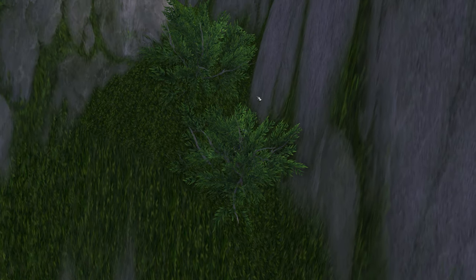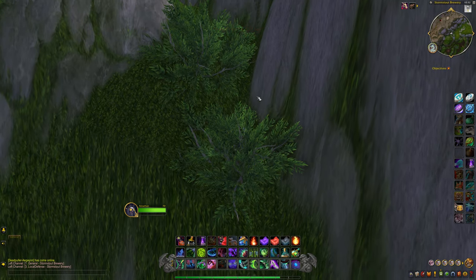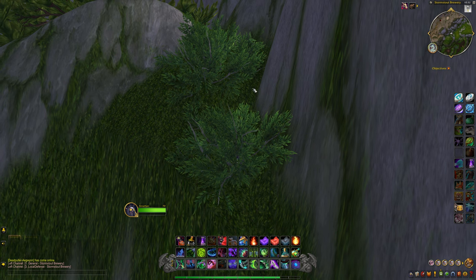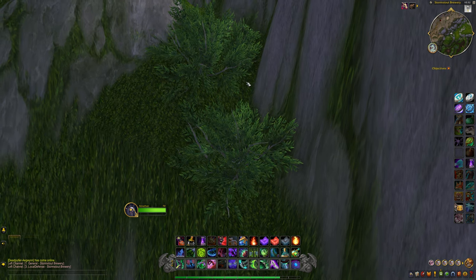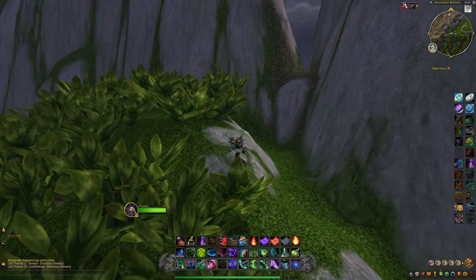Okay, we were close. At least we didn't fall all the way down, so that's good. We're waiting for our second Fel Rush charge here, and I think what we can do is Metamorphosis up. So we're gonna double jump, glide, Fel Rush, and okay, we just made stuff up. All right, well, that works.